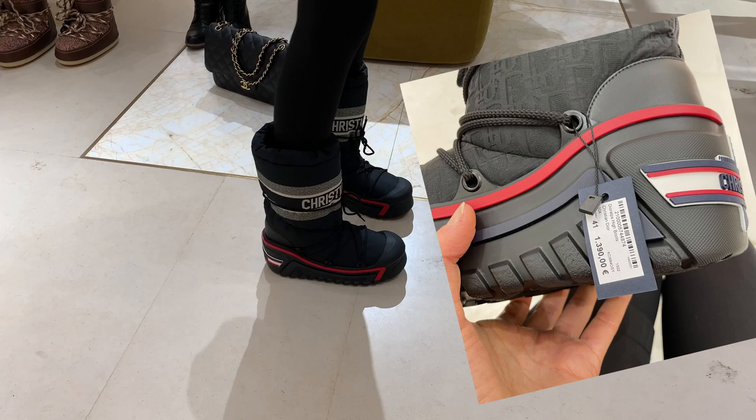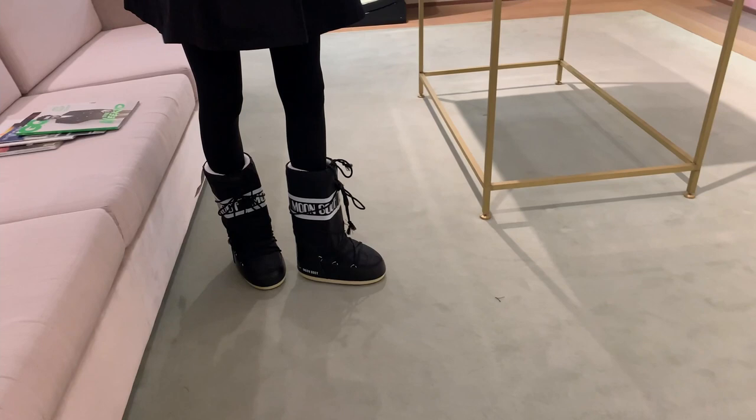But I kind of like the idea of them, so I tried on the normal Moon Boots. They are only like 115 euros, and call me crazy, but I kind of like the look of them, maybe because of the way that they make my legs look given the chunkiness of the boots.